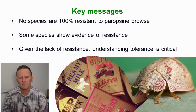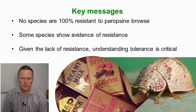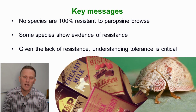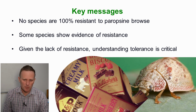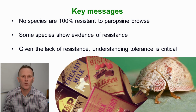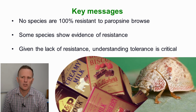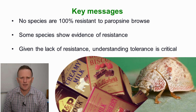Everyone kind of likes it, but they like some flavours more than others. And that's what we're finding with these paropsine beetles. None of the species are 100% resistant to browsing by these beetles, but definitely some species seem to be more resistant than others at this point in time. However, because we're not seeing really high levels of resistance by any of these species, we really want to understand this tolerance. So how tolerant are they of a little browse such that they can continue being productive and putting on the DBH and the height?